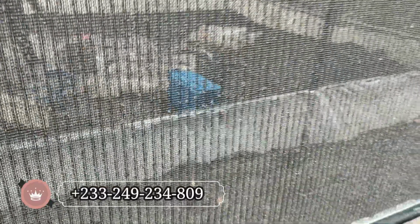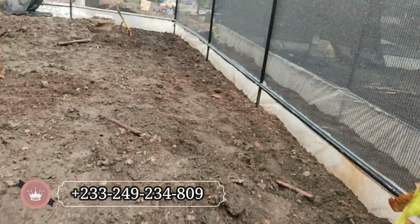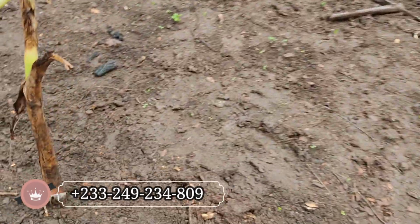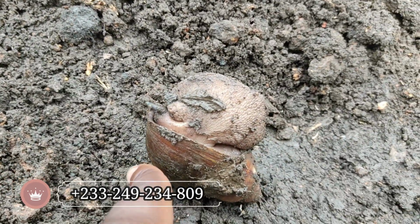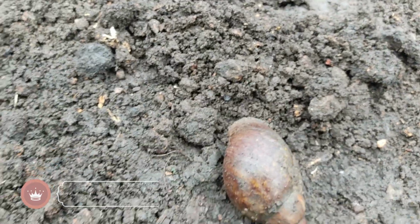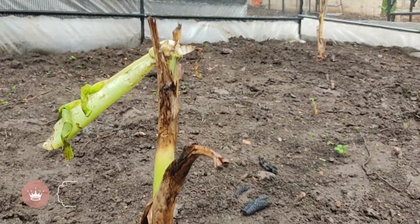That's a big grasshopper. So already there are some snails here. We have the AM. This is indigenous to the mountain side. So this is the AM already here. They are indigenous to the place. There are a lot of frogs here as well. There are a lot of toads as well.